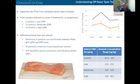And we organized fillets with different geosmin concentrations from less than 100 nanograms per kilogram to more than 400. And we sent those fillets to Ohio State University because they have a very specific sensory analysis lab and scientists that work in that lab at Ohio State. And they organized what they called a difference tetrad test.